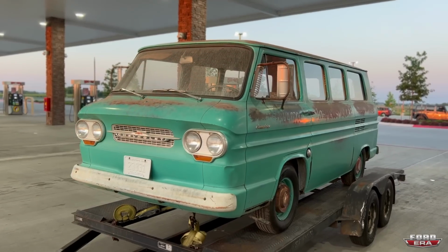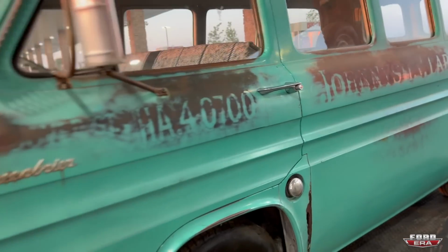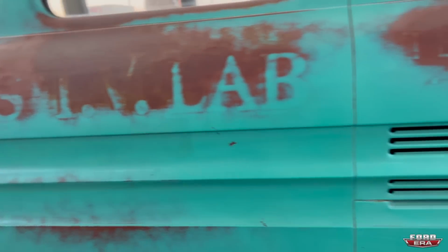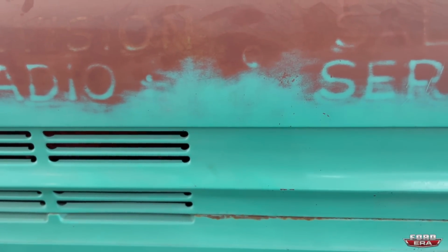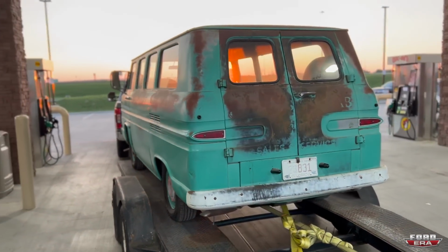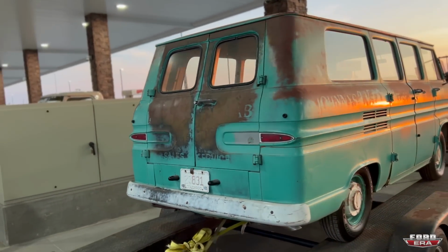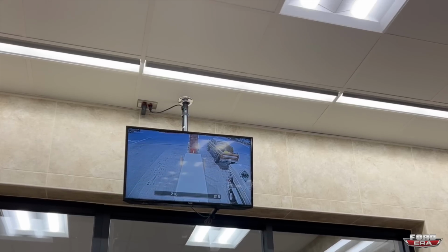Check this out. Chevy Greenbrier with some insane patina. Johnson's TV Lab, Television Sales, Radio and Service. Beautiful. Sure is. Well, gonna go inside.